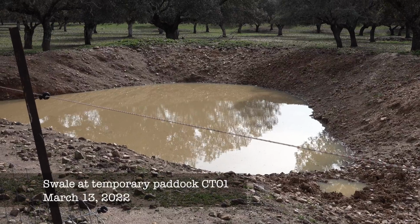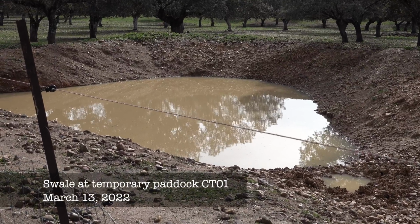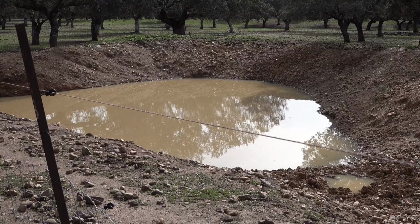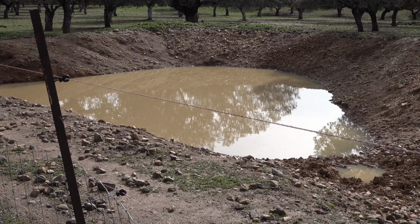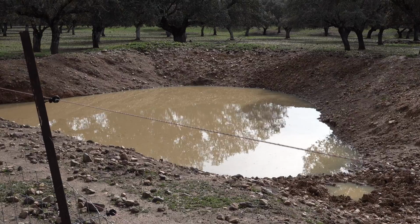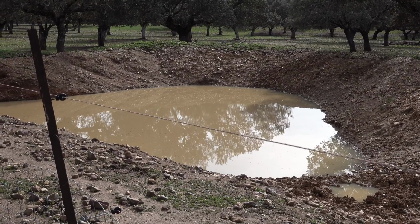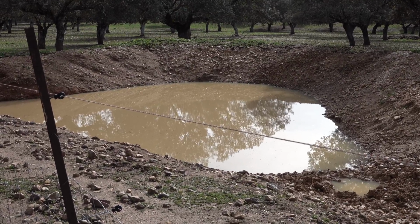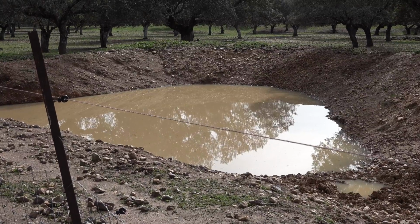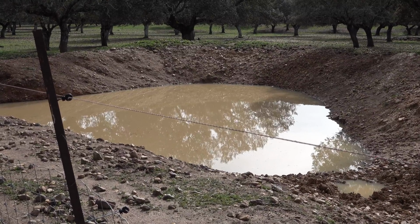Well, this integrated pond here in the swale at CT1, below the other one, has filled up quite nicely. It is of course not yet overflowing, and we will see at the end of the springtime whether that will be the case. But at least it is accumulating water, which is also very good.